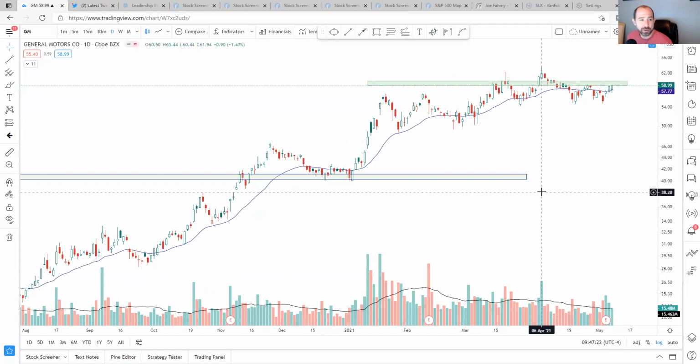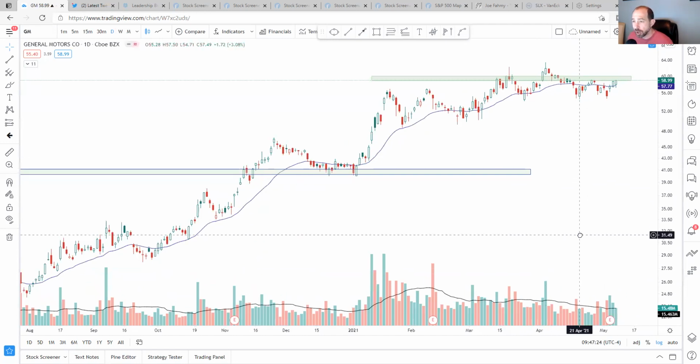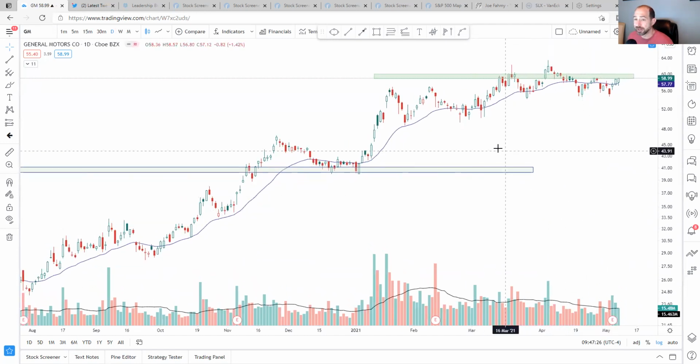GM, right? I think I've never put GM on here ever. Tesla's been on here, but never GM. But GM is showing a nice pattern here. We had the big up, we had the sideways consolidation. We know that $54, $55 is important. And now price is starting to move higher, earnings out of the way, some accumulation coming in.